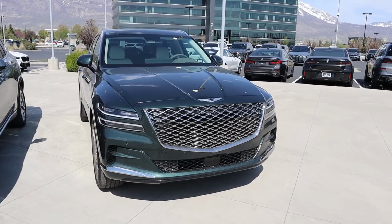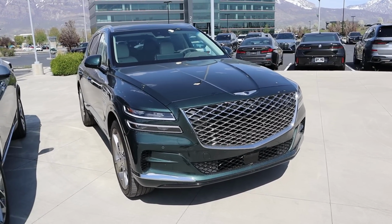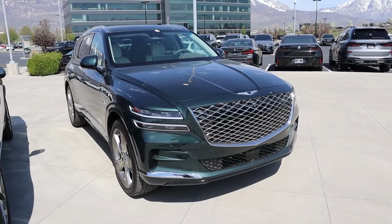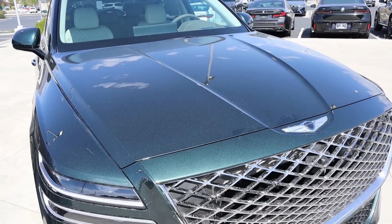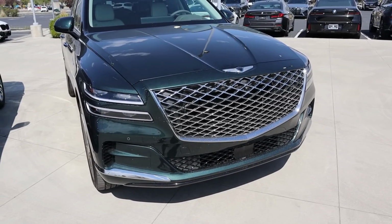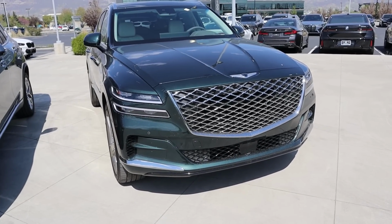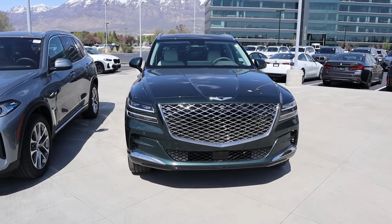So starting with the GV80, first off, this one is very, very green. I think it's pretty cool, but notice with the design, it's kind of boxier. Look at the hood, for example. You guys can see it's very square with the lines, and then coming down below, the headlights go with that design theme, and then the grille, right? Very vertical, absolutely massive as well. So it gives it this stately, more boxy design.